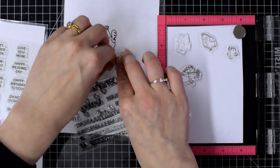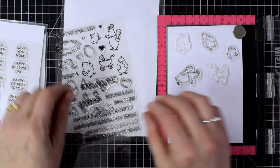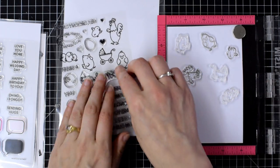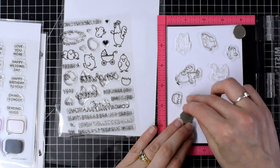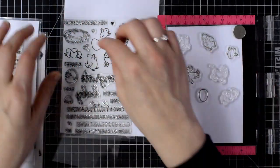I think. Okay, let's move some of these things out of the way. And I'm just going to get cracking. I'm going to start with my little chickies. Now, what did I do with these? Here we go.